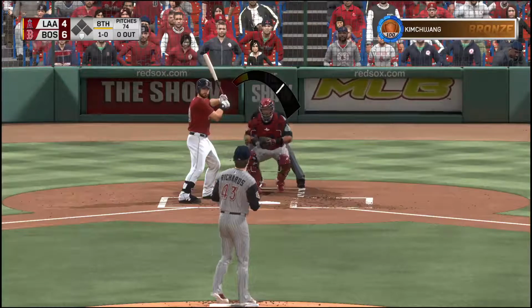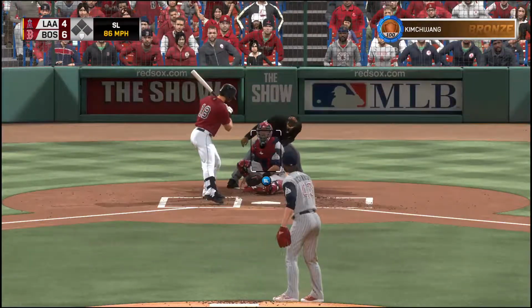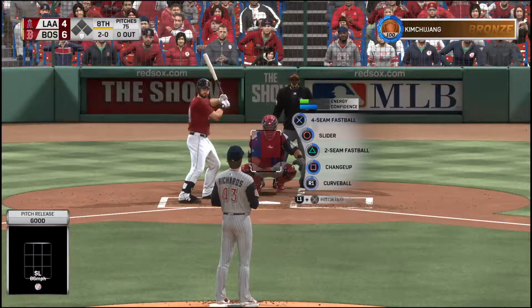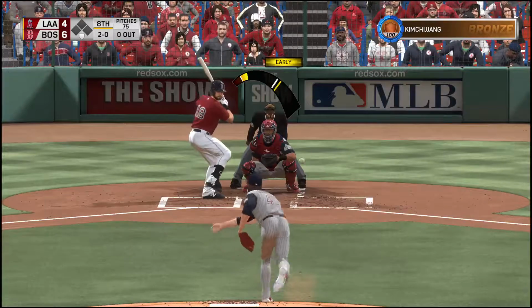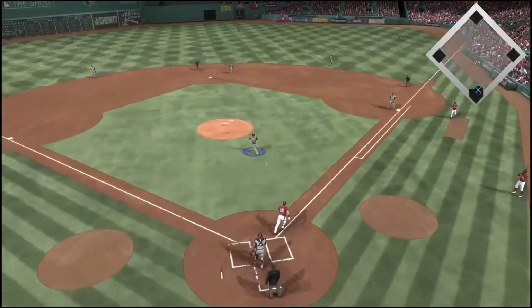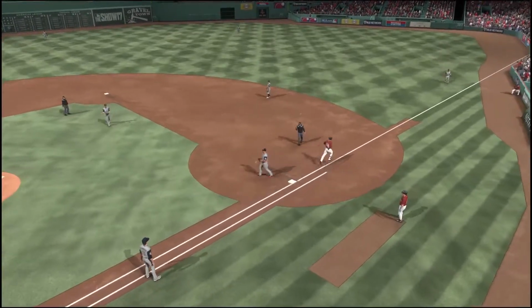Moreland. Slider, but that's below the knees, and it's 2-0. From the windup, the 2-0 pitch. Hit slowly back to the mound. Throws in time, and that's out number one.